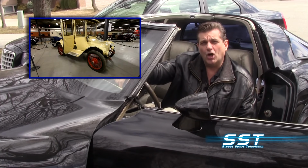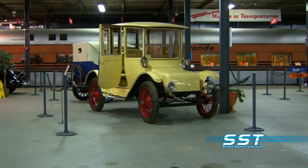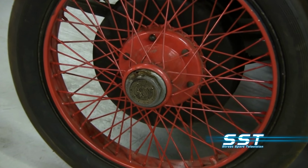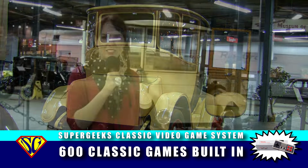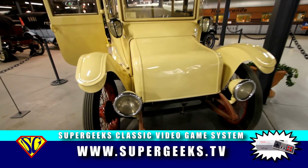We now take you to Denver, Colorado, to the Forney Museum with our own Maggie Yole, who takes a look at an antique 1916 Detroit Electric. This is the 1916 Detroit Electric. In its day, it was state of the art. It was an easy car to drive because you didn't have to get out and start it with a hand crank.